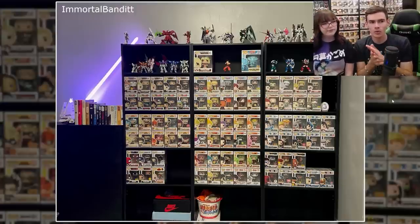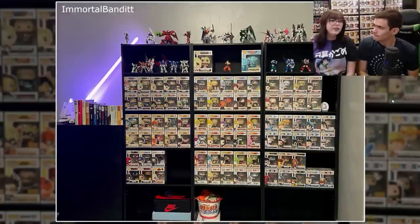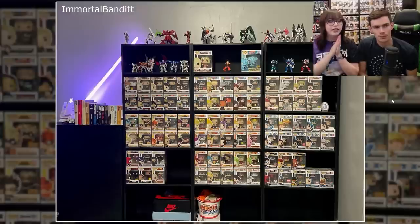I think I'm going to give yours overall an 8 out of 10 personally. What do you think? I'd give it a 7. I like how you have a lot of statues. I think they look great. I like that light bar right there. But beyond that, there isn't a whole lot of creativity that went into this, and that's what I'm really looking for when I'm rating these.